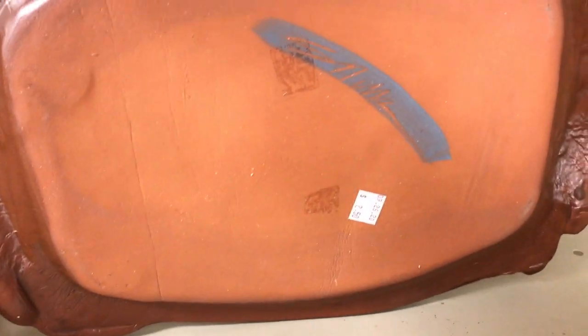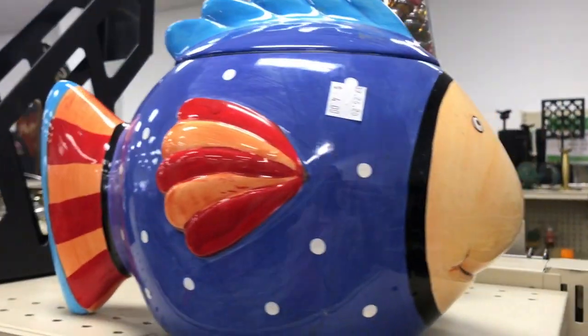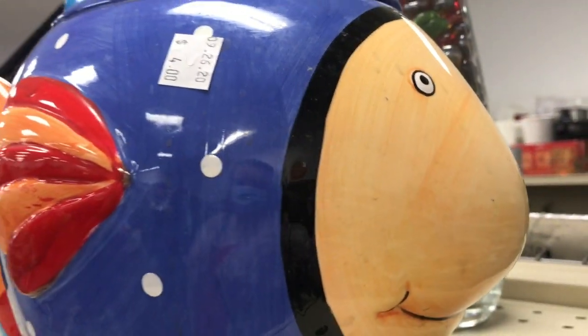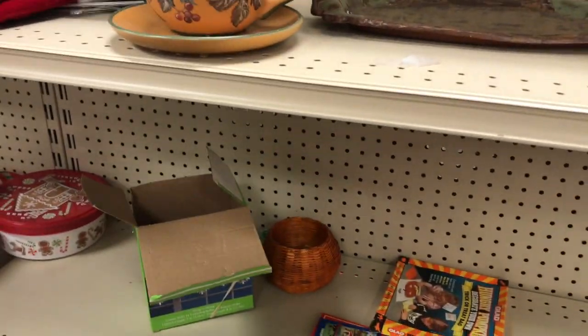This little tray looked to be handmade. I don't know if I saw a signature on it, but it was a little rustic. I have several pieces like that at the shop, and they haven't sold very well. It was a fun little fishy.